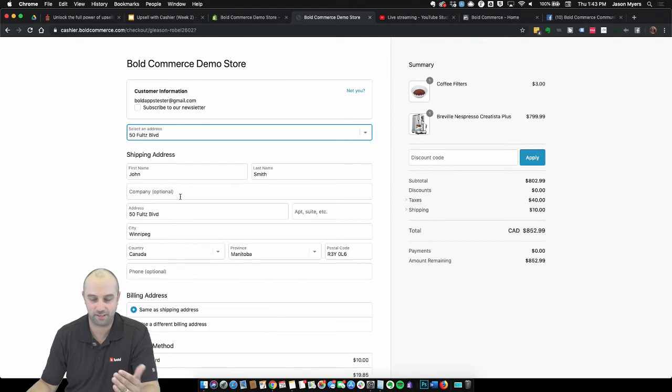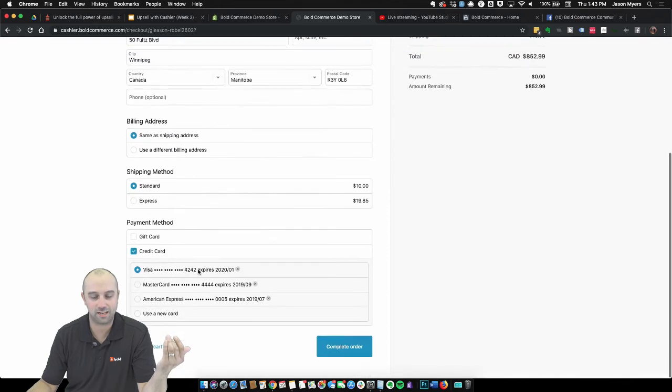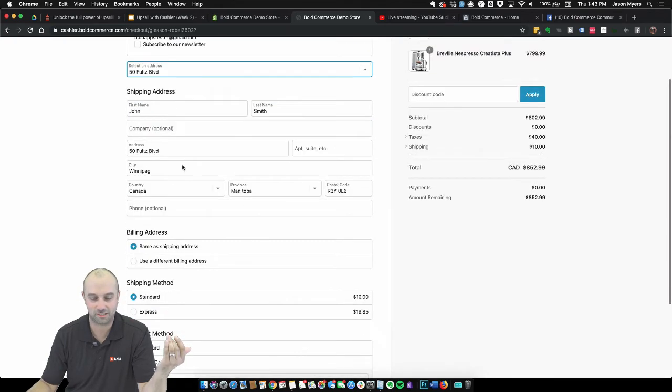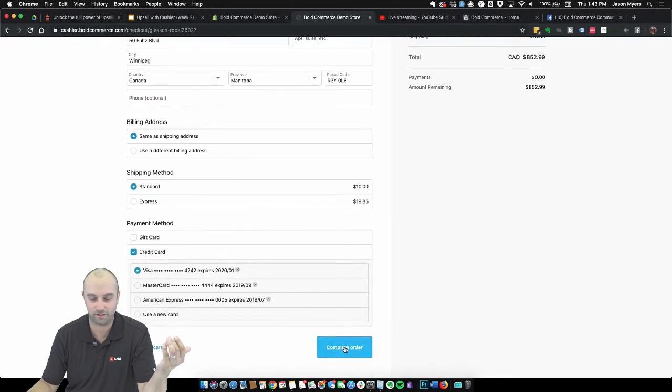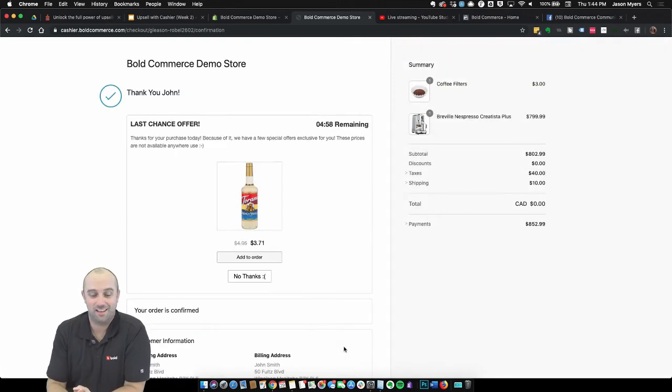Because I don't have to enter anything, no address information. I actually could do this with one click. So I just selected my address. It's pre-selected on my credit card. One click. It's pretty sweet. Okay, so I just checked out with a click.